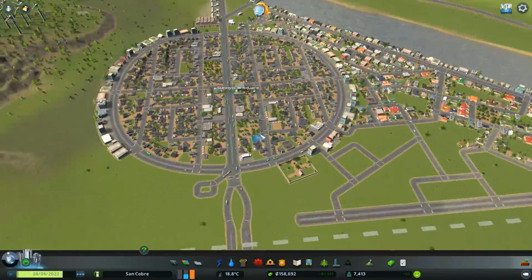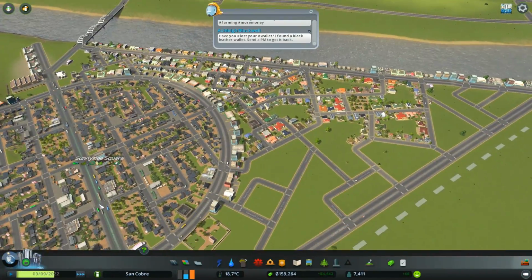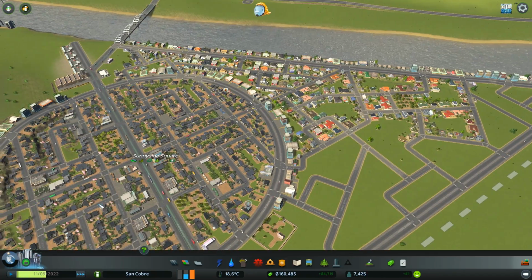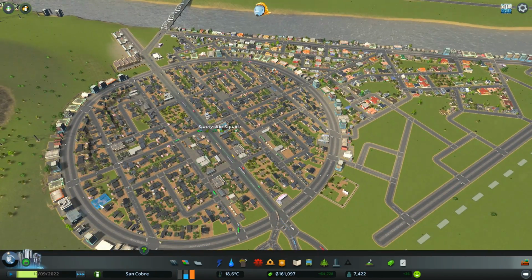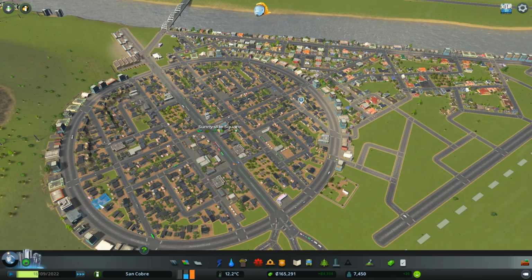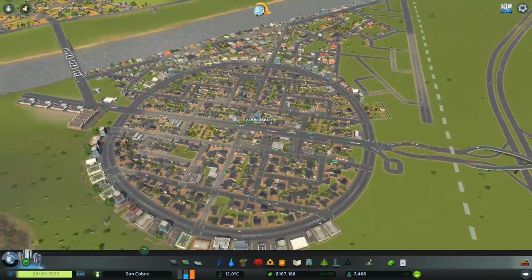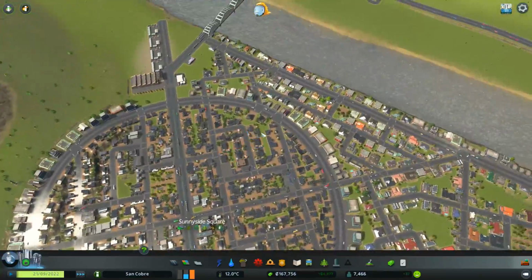And so really, we're kind of looking now for rapid population expansion. And to do that, we need the high-density commercial and high-density residential, more specifically, I should say, which we should be getting, I hope, any second now. We're at 7,429. It's going up really slowly right now. It's going up like 1 citizen and then down by like 2, but then up by like 3 and then down by 1. It's very, very slowly creeping up to 7,500.